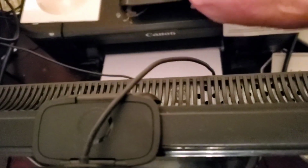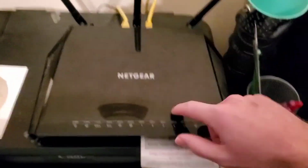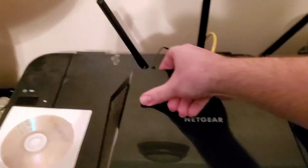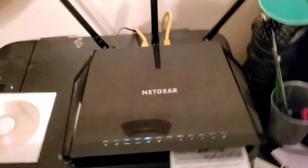I think I just showed the account number. I apologize about that. That's why I had it right here. That's okay though. But let's turn it on. Oh, excuse me. We got power for that.